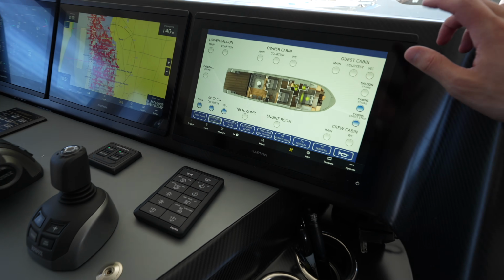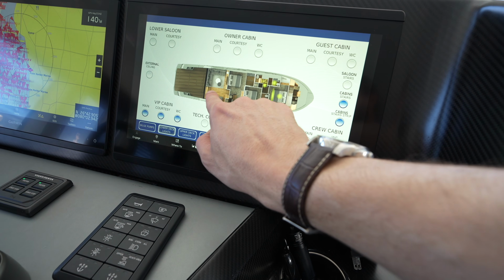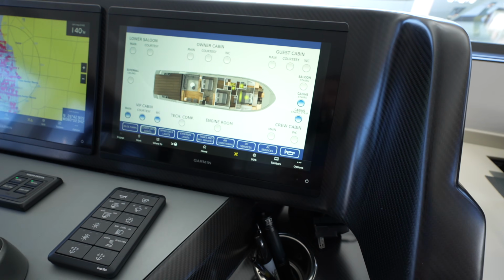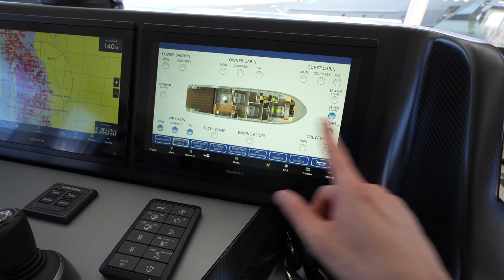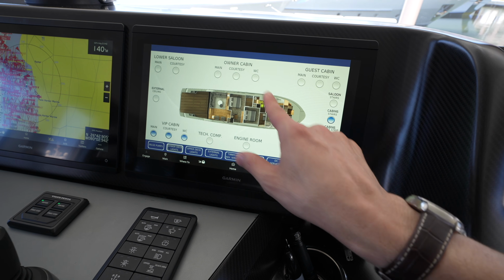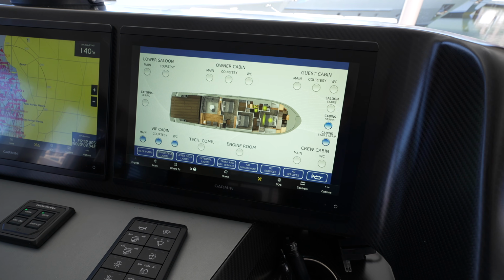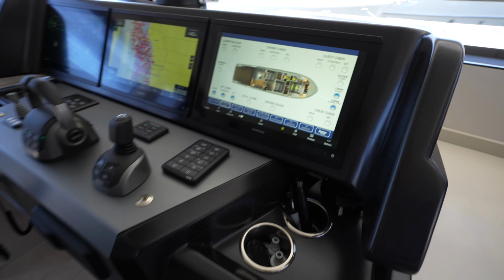Here's a little sneak preview from this control panel. You can see the aft deck, the main salon where we started, and then the 3 cabin layout. And I will say, if you wanted to, you could opt for a different cabin configuration where your main salon is more in the midship, and then you have 1 cabin that's aft of the main salon. But all 3 cabins are forward on this yacht.